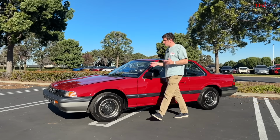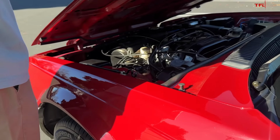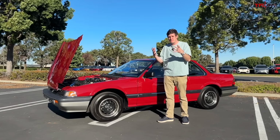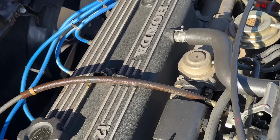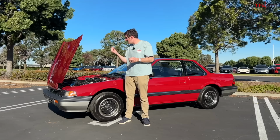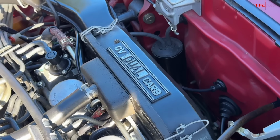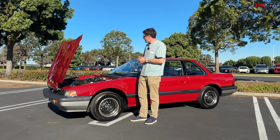So the hood on this Prelude is forward hinged, and there's a little prop rod here to keep it up. Now, later cars, of course, got the 2-liter 16-valve, much higher performance engine, but this early car is running an A18A engine, I believe is the internal designation. This is a 1.8-liter 12-valve 4-cylinder with 2 carbs, of course, transverse mounted. And I was reading that they actually tilted the engine a little bit to allow that beautiful low hood line that this car has achieved.